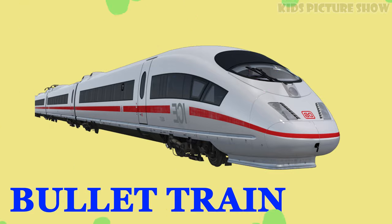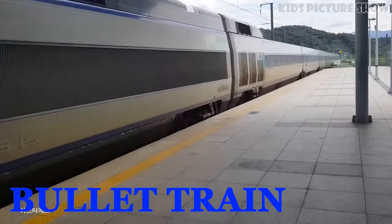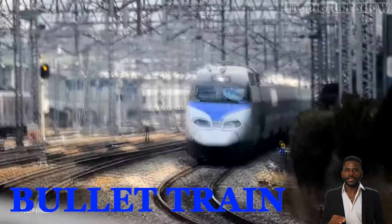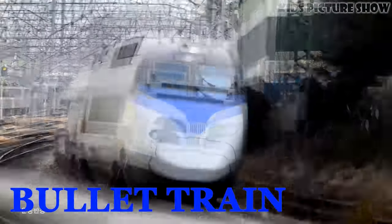Bullet train. Bullet train is a high-capacity railway vehicle moving at high speed used to transport passengers and goods everywhere.